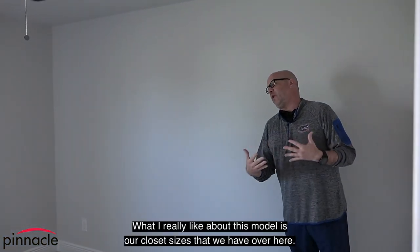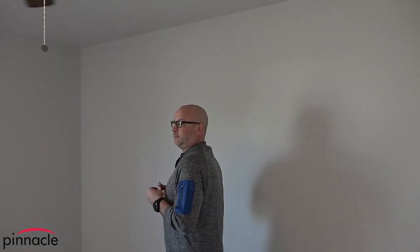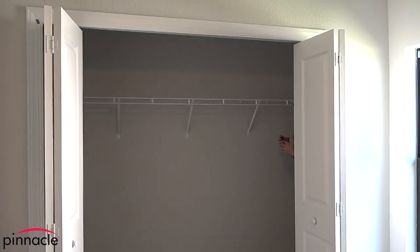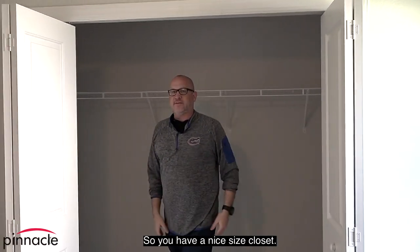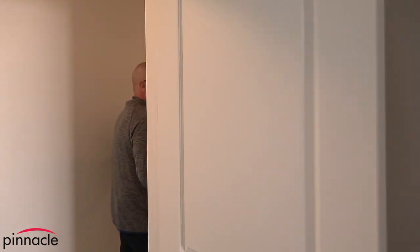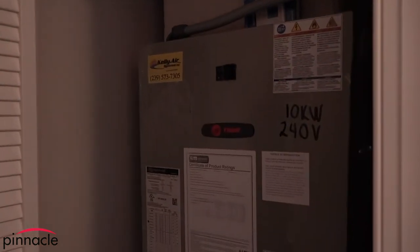Again, what I really like about this model is our closet sizes that we have over here. And this will kind of give you an example of how big it is. So it goes all the way back over here and then all the way over here. So you have a nice size closet. For energy efficiency, we have our AC unit inside.